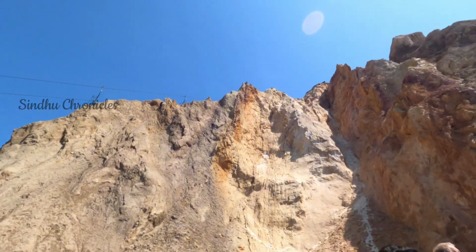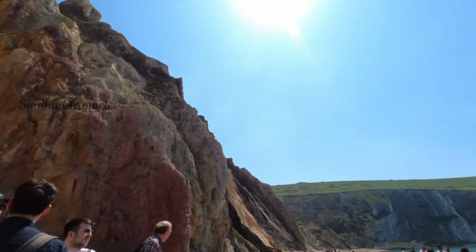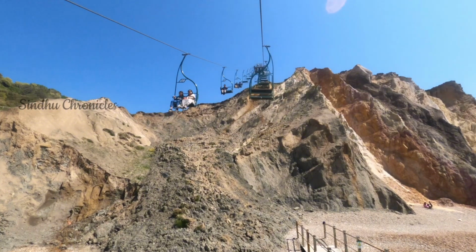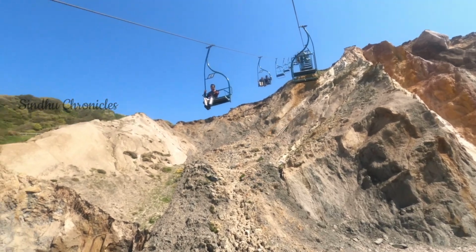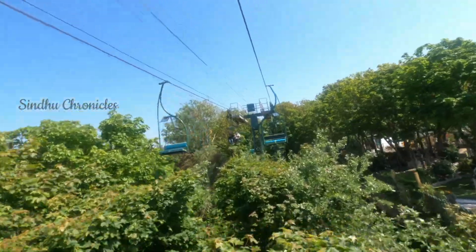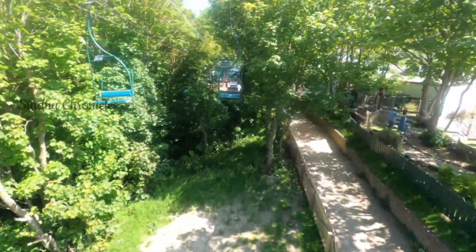After the boat ride back on the beach, you will find the famous multicolored sands of the Alum. It looks like nature's own rainbow. Then we took the chairlift back up and explored more attractions like a 4D cinema experience, a sand shop and a fun fair. There is plenty to enjoy here.